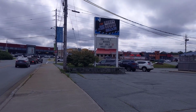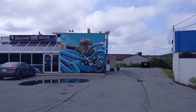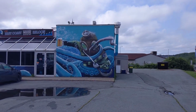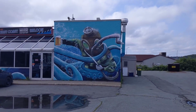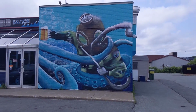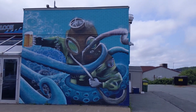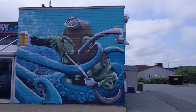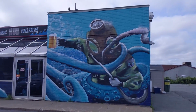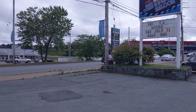I love murals on walls, so I just have to come in here and show you this one up close. East Coast Hub Saloon, not a salon, it's a saloon. I didn't know a saloon was a thing anymore. Anyway, here's the mural on this wall of a diver. And anyway, I like murals. I like painted things on walls.